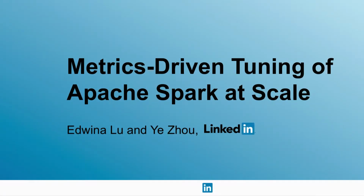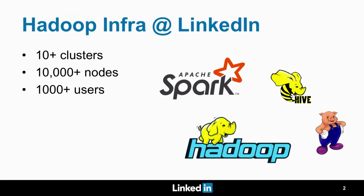We're both from LinkedIn, and today we're going to discuss metrics-driven tuning of Apache Spark at scale. LinkedIn has a diverse Hadoop ecosystem supporting many different kinds of computation engines, including MapReduce, Pig, Hive, TensorFlow, and Spark. Over the past few years, these workloads have driven our clusters to reach a very large scale with over 10 clusters, tens of thousands of nodes, thousands of users, and several thousand applications running every day.